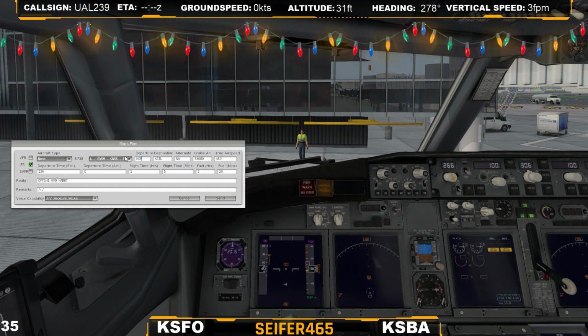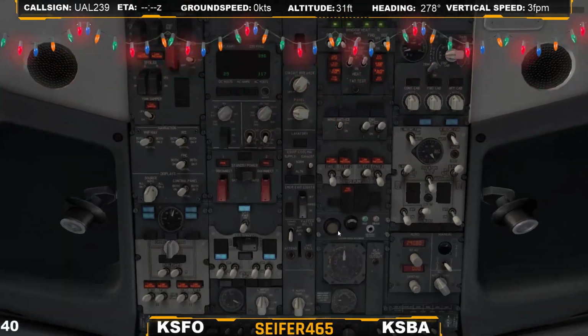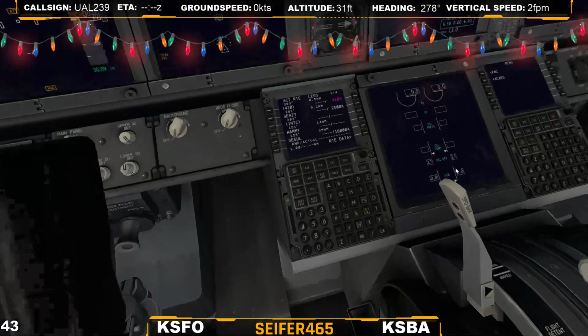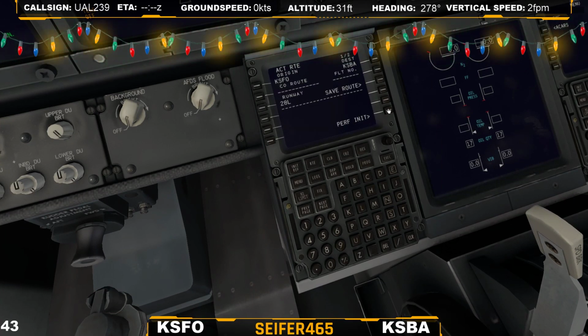That's our route from KSFO to Santa Barbara at flight level 290. Send that over. Let's see how much longer we got on the thing there. 2 minutes. Alright. So now we can... Oh, actually, if we go back to here, our flight number is UA 239, if I'm not mistaken. Yeah, United 239. So put that in the flight number.